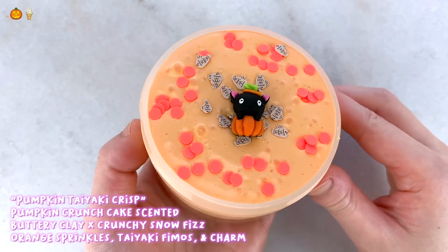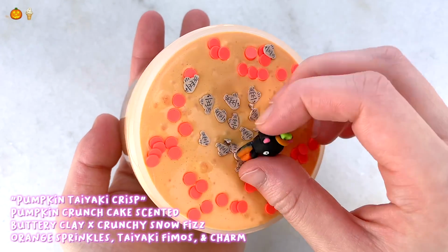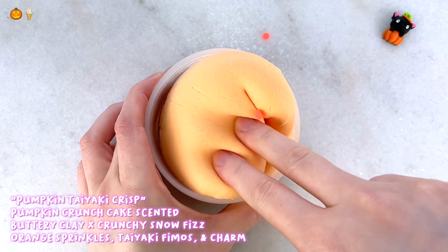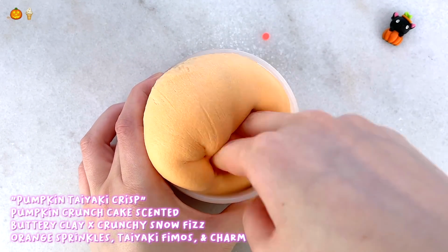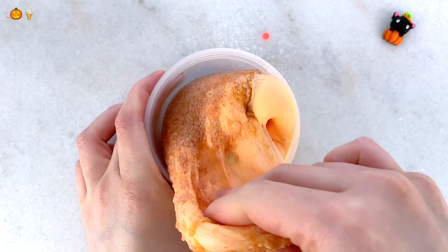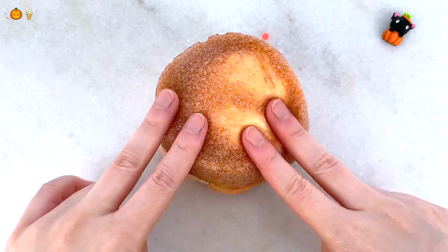Next up, we'll be selling another Taiyaki crisp, and this is our seasonal one, so it's a pumpkin one. It comes with a light creamy pumpkin colored clay slime on top with a brown snow fizz on the bottom, and is scented just like a pumpkin crunch cake. It'll also come with Taiyaki female slices, orange sprinkles, and a pumpkin cat charm.